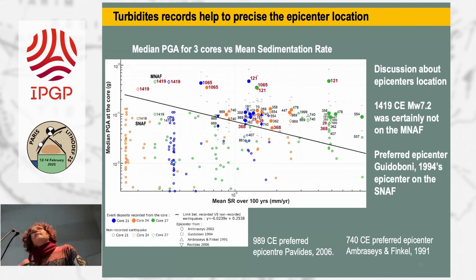And so the PGA that are above this threshold, this line, are recorded in the lake, and we have tested the different epicenters of the 1490 earthquake, so the epicenter of Ambraseys and the epicenter of Guidoboni. Even with a low sedimentation rate, if the earthquake of 1490 occurred in the middle branch of the North Anatolian Fault, it should have been recorded in the cores. As it was not recorded, we prefer the epicenter location of Guidoboni et al.